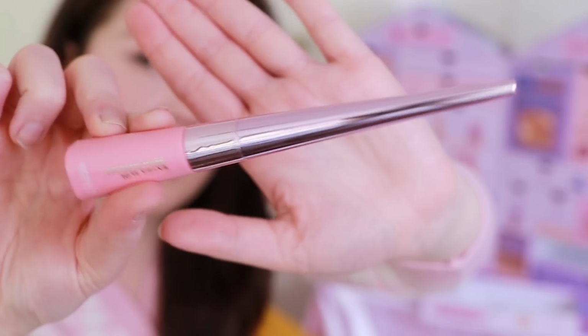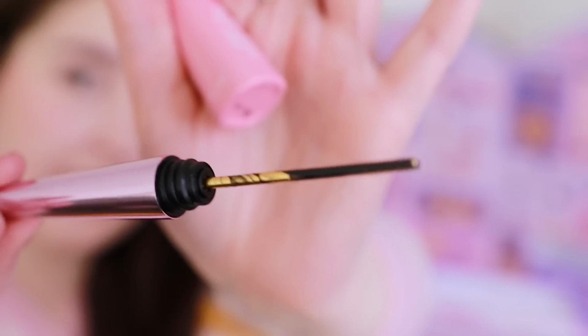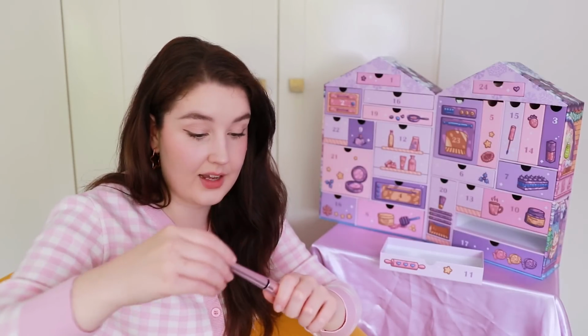As you can see, it's quite the pointy little guy. It is a mascara, but it's super skinny. And you kind of put this against your lashes. It's sort of like a metal rod. I don't really know how to describe it. I've never used a mascara like this before.